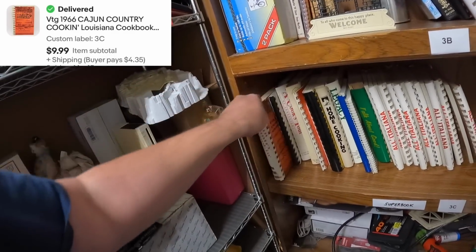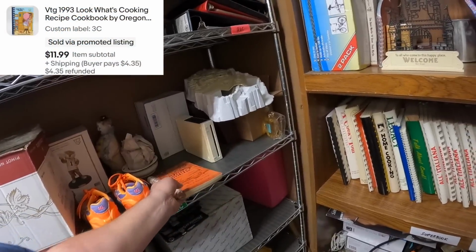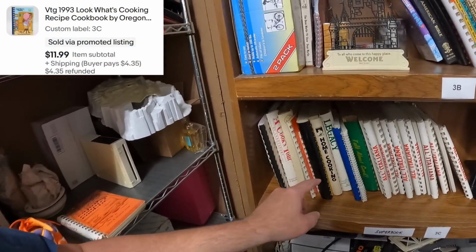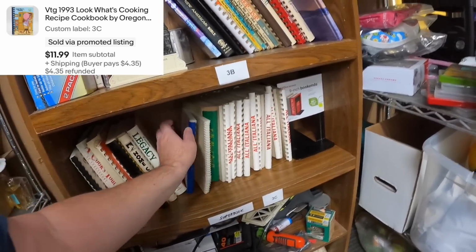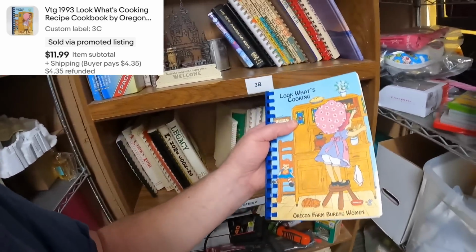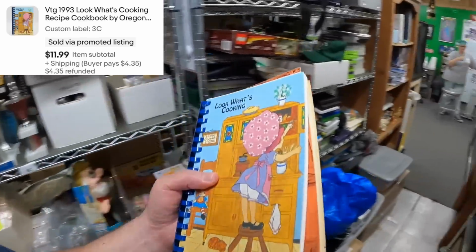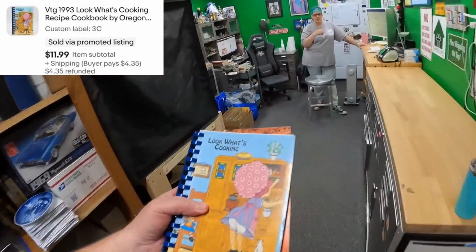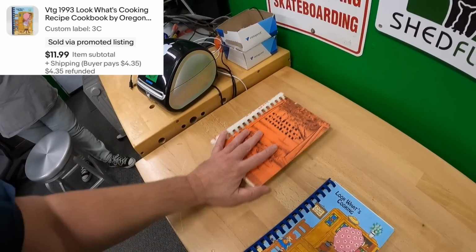Okay, I found Cajun Country Cooking. Remember, they're in alphabetical order. Oh, that's right. Yeah. I keep forgetting that I got them. Well, right now they're kind of working. Oh, no, not the way they're supposed to. The other one is Look What's Cooking? Yes. Okay, I think these are the right ones. Cajun Country sold for 10 and Look What's Cooking sold for 12. Okay. Yep.